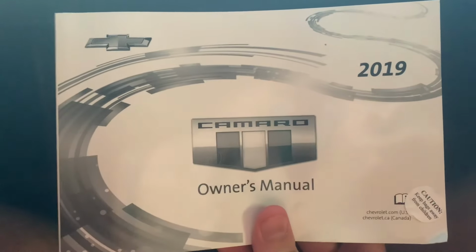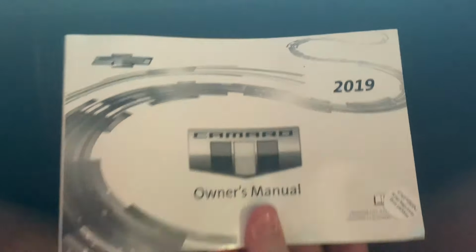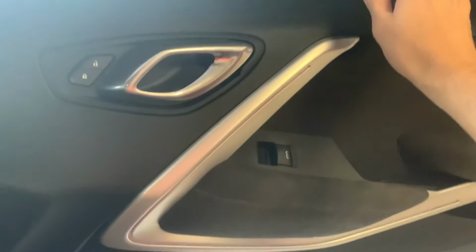Size glove box, and over here, this is the owner's manual. It tells you everything about the vehicle. Awesome. I love this car.